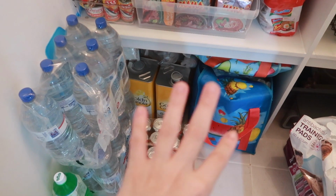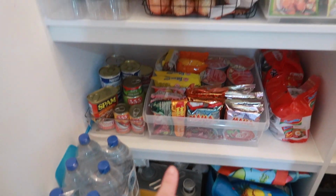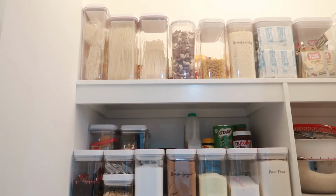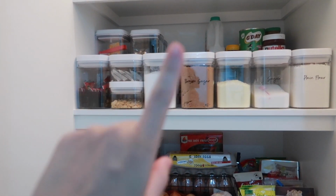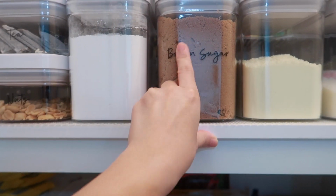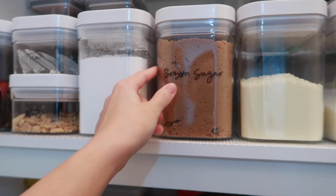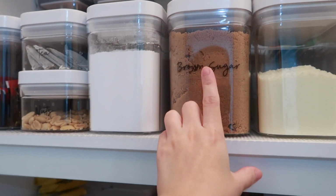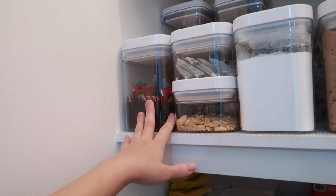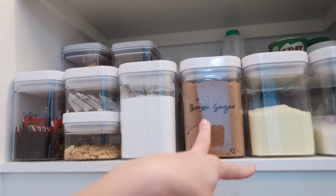Sa bottom, hindi siya kaaya-aya. But yeah, that's how it looks like up to there. Diba, it's better compared to before, guys. And I like how my jars are there. And these labels are from IKEA, Kmart, but I'm gonna change them. I ordered some labels online already from Pretty Little Design, but they're not here yet. And once they come, I'm gonna arrange it again.